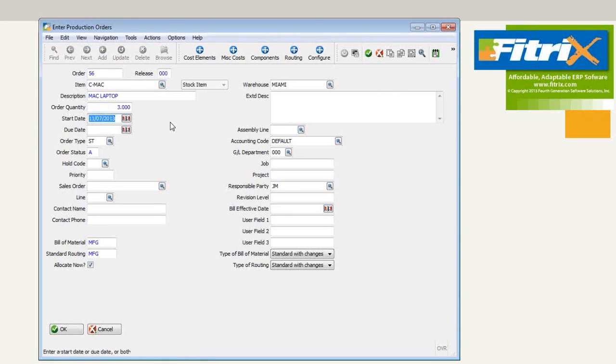It's assuming a start date of today, and a due date can automatically be calculated based on the lead times that have been set up for this manufactured item. Lead times can be a fixed lead time that would be independent of the number of units made, or it could be a variable lead time that would vary with the number of units produced. I'm going to override both of those and tell the system that I just want to produce this laptop PC today. The order type is ST for stock.